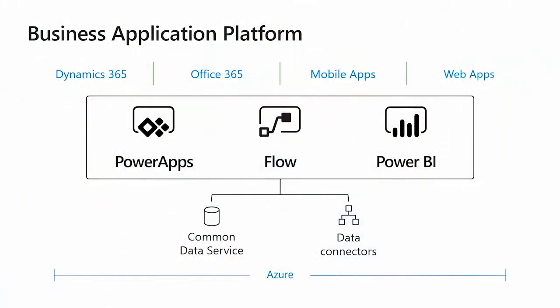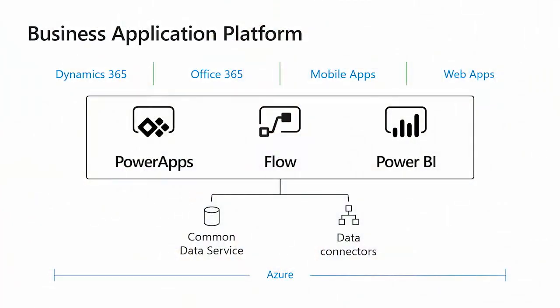If I go into the business application platform just a little bit more, it's Power Apps, Microsoft Flow, and Power BI. And underneath all 3 of those is the Common Data Service and Data Connectors. There are over 230 data connectors to systems from Microsoft, as well as our competitors, as well as other partners of Microsoft. You can bring that data, actions, and events into the same platform. And with these 3 types of application capabilities, building apps with Power Apps, automating business processes with Flow, getting insights and intelligence on top of your data with Power BI, you're actually able to transform your Dynamics 365 business processes, your Office 365 processes, as well as standalone mobile apps and web apps you want to create.